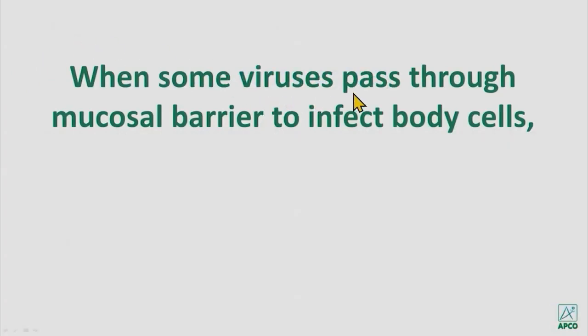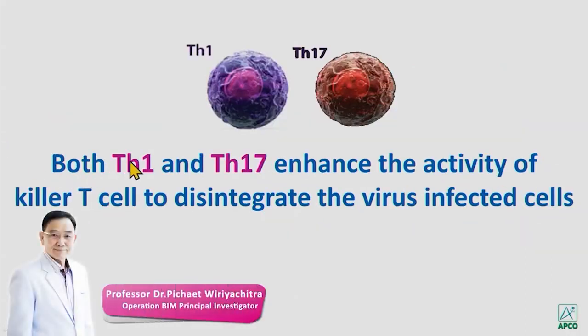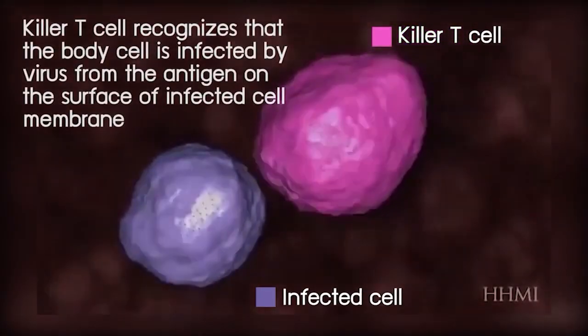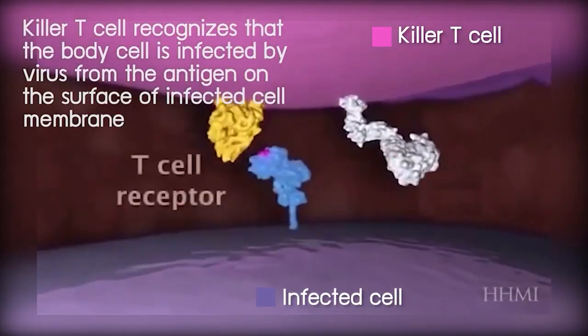When some viruses pass through the mucosal barrier to infect body cells, the infected body cells and the viruses inside will be disintegrated by killer T cells, which were enhanced by T helper 1 and T helper 17. Both T helper 1 and T helper 17 enhance the activity of killer T cells to disintegrate the virus-infected cells. Killer T cell recognizes that the body cell is infected by the virus from the antigen on the surface of the infected cell membrane.